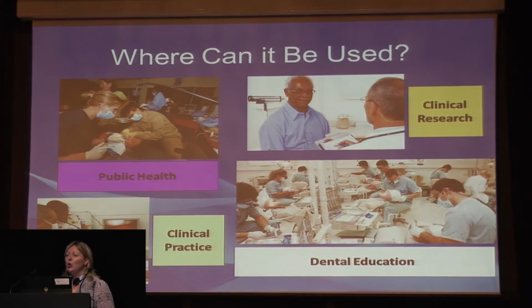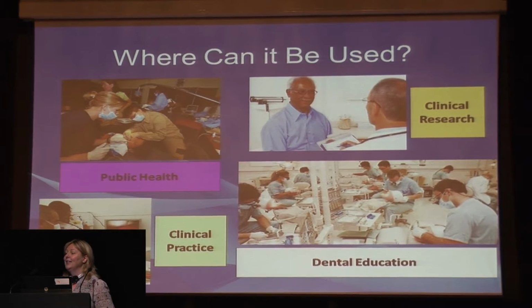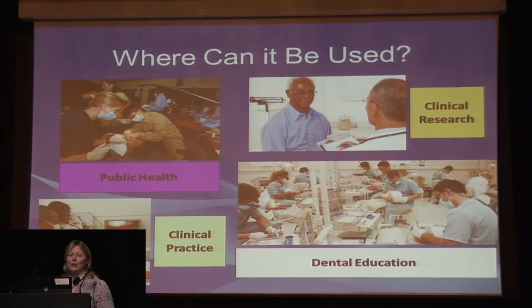ICDAS was designed not just for epidemiology. And sometimes people forget that ICDAS isn't just an index of caries for epidemiology. It has been designed for use in clinical research, dental education, and clinical practice. And it's become far more relevant, I think, by the introduction of the ICCMS guide to help clinical practice.